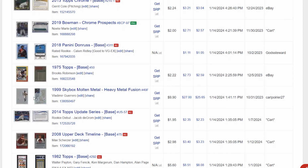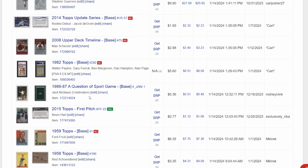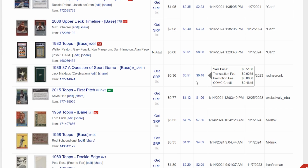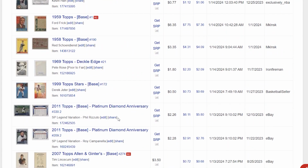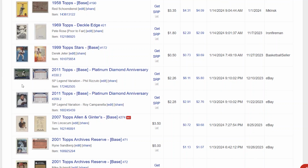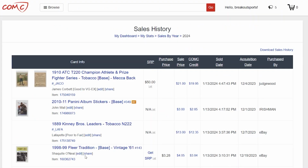Oh, this is a huge one. A Skybox Molten Metal. Wow, I paid $9 and sold it for $25. Sweet. Yeah, I like that one a lot. Jack Nicklaus over there, 36 cents into 48. Talk about 12 cents when I just did really well in that sale. Phil Rizzuto diamond. Roy Campanella diamond. I love those diamond cards. I still wish I can play that set. Corbett over here, $20.